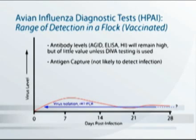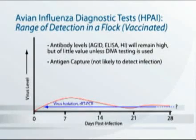So essentially, any vaccinated flock that has been exposed to a highly pathogenic virus and there's virus circulating in that flock probably will be positive for the remainder of its productive life.